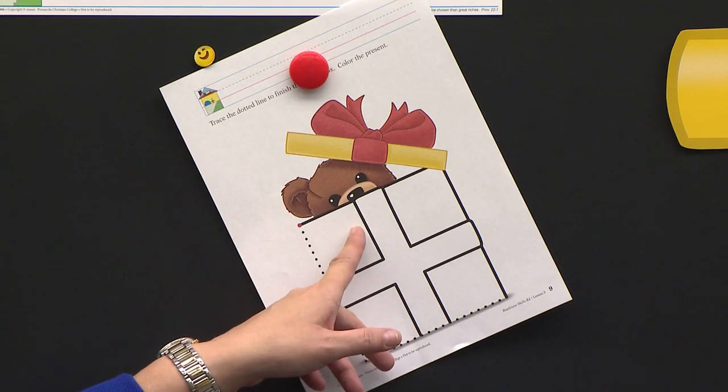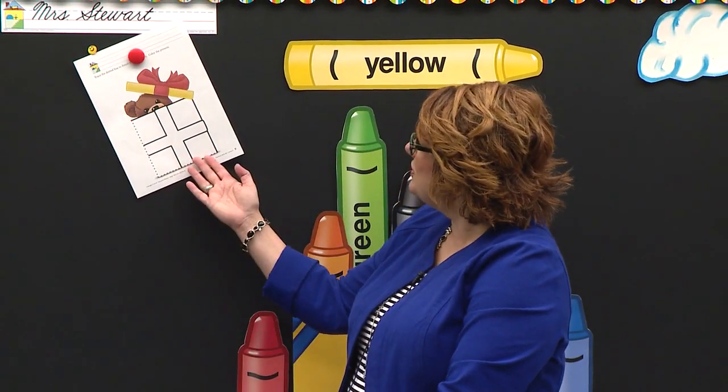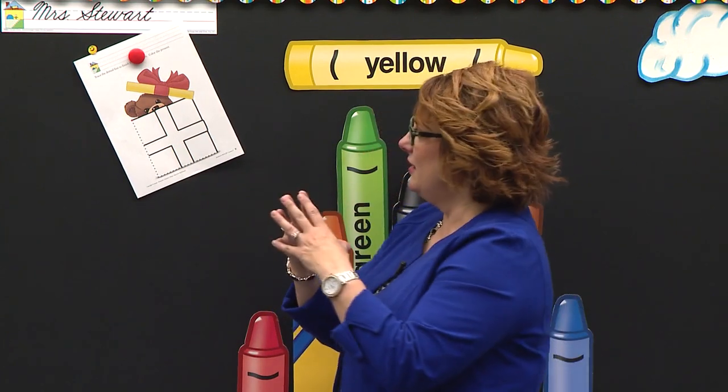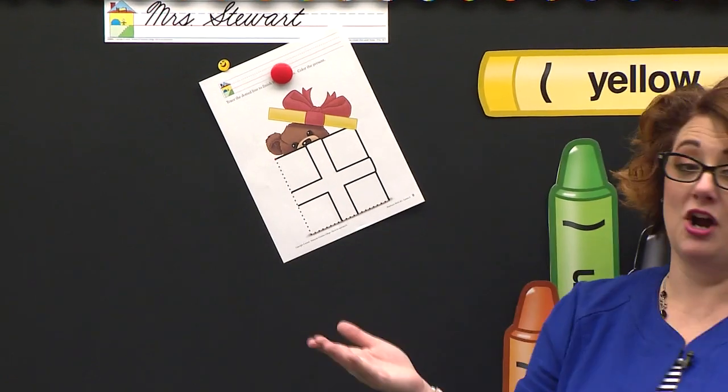I wonder who's going to follow directions. Who's going to watch with their eyes and think in their brain what Mrs. Stewart has to say? Well, watch me. The first thing I'm going to do is I have to make this present complete. Look right here. It's a shape. We've been learning our colors. Name these colors for me.